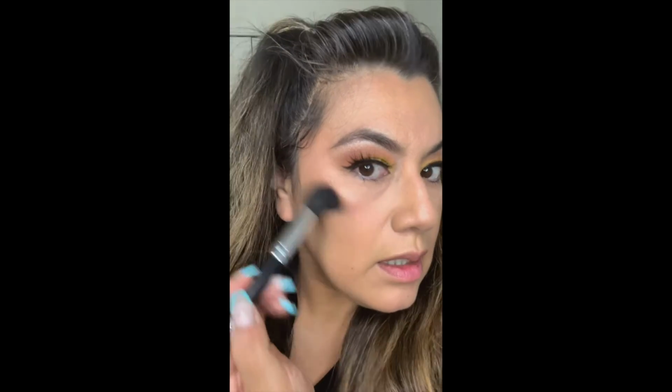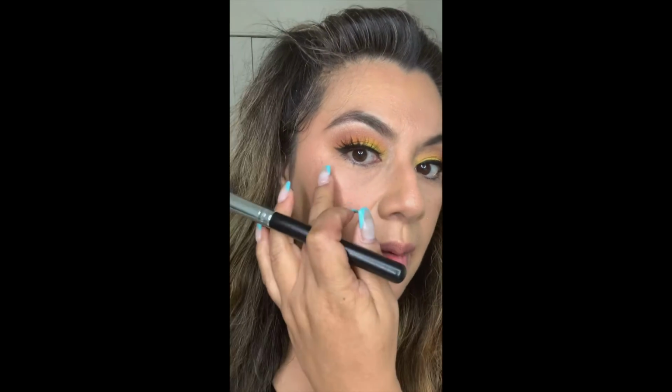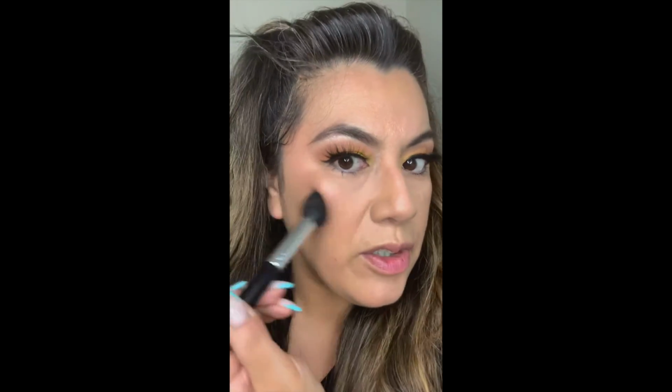So I took a little bit of a bronzer actually, just for my cheeks. So I would be a little bit more in the neutral colors, as you can see, very lightly, but we really want to give that highlight on the skin. So a lot of highlighter, especially around the bone of your cheeks, which is right here. But for blush, I used a bit more of a bronzer to be more in the neutral colors.